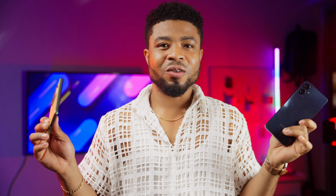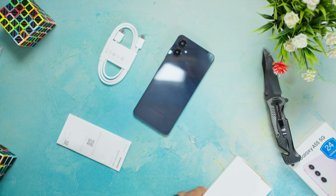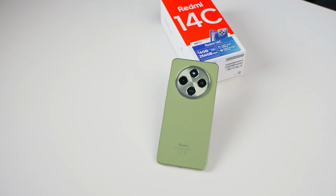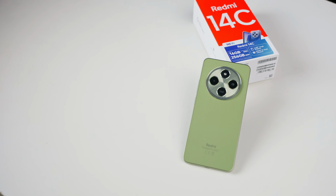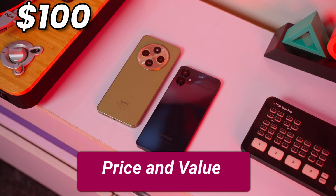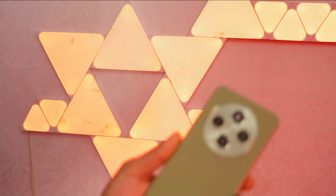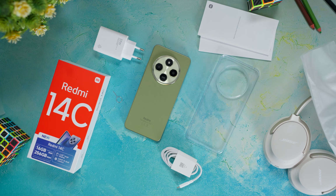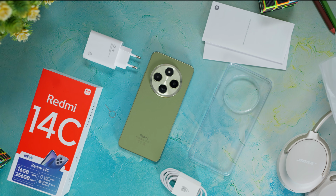And while we're on the topic of chargers, Samsung didn't include any charger within the box, so you'll need to buy a charger separately if you grab the A06. Meanwhile, Redmi still throws one in, and that's definitely a win for Team Redmi, especially considering how rare it is these days. These two smartphones retail for about $100 or 170,000 naira, but most times you would get the Redmi 14C for about $10 or 10,000 naira off, making it the better value for money since you're offered more accessories out of the box.